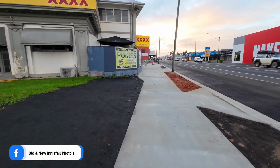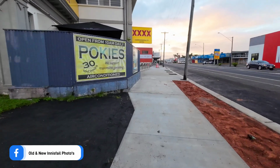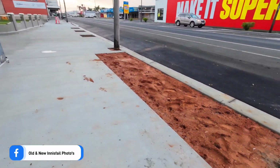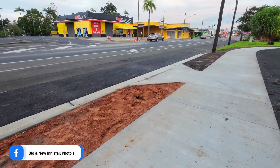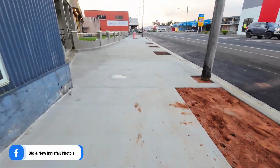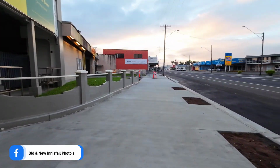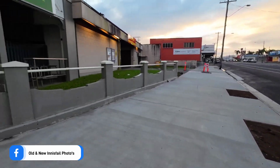People are throwing rubbish on the ground already by the time I got to see it finished. I could see that on my last update video. I was actually quite disgusted with it. But to see having all this mud here, people still walk in it. Even though there's that part there for people to walk on. Still walk in the mud. Mind you, it is near a pub and the other Commonwealth Hotel, so to be expected.